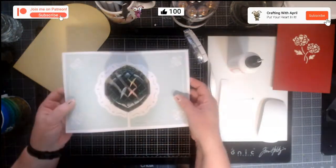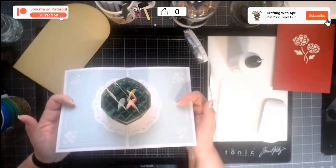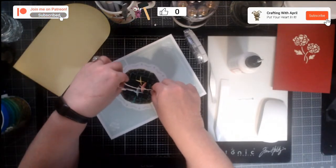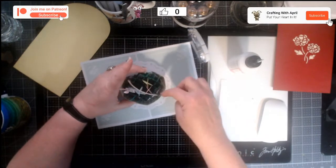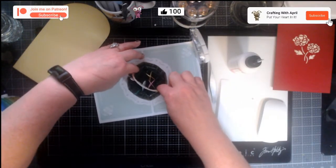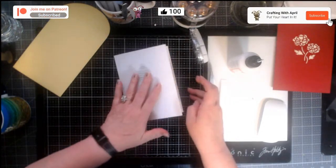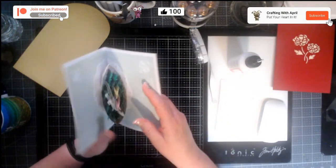So does anybody have any questions on how these go together? It was buffering. Okay, all you want to do is, I put a little bit of wet glue on each end of it, and then it tucks down into the very center one, on the back of the leafy center one, right here. And you'll want to make sure you don't let that wet glue seep, and make sure it's not hanging out the other side of your card. Okay?